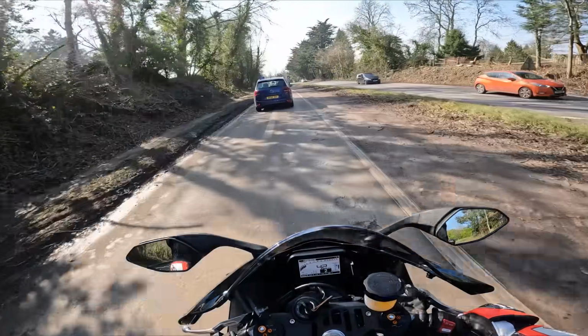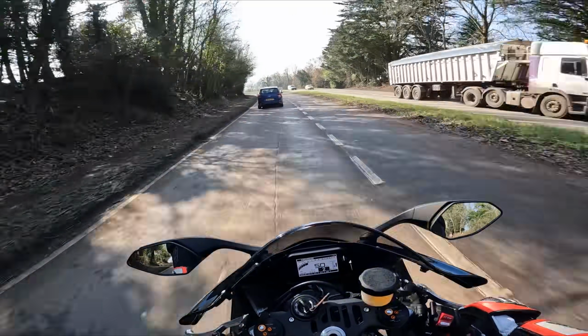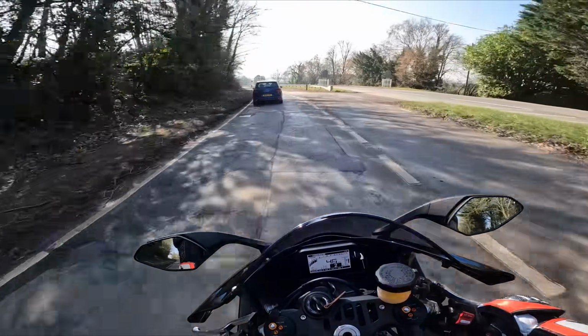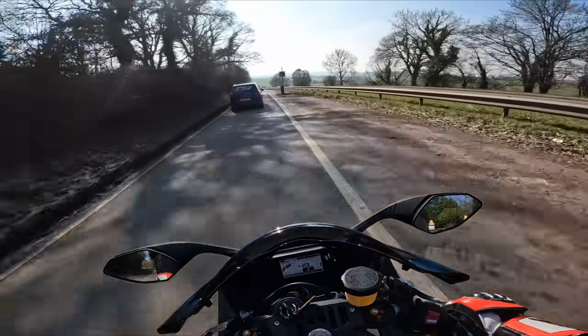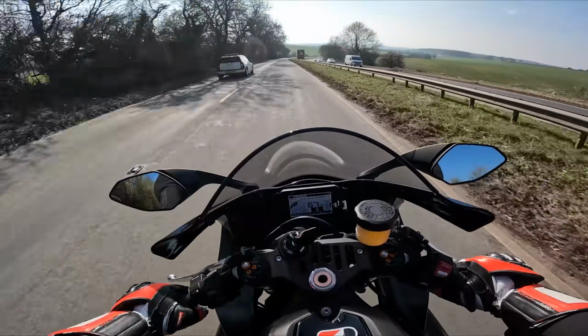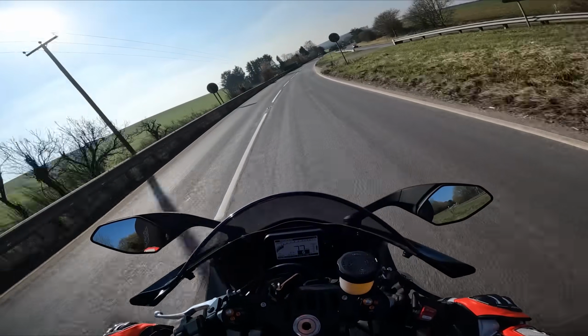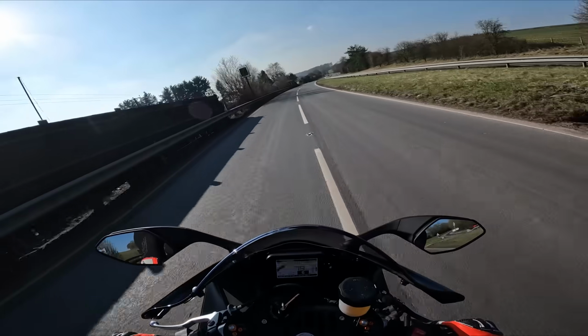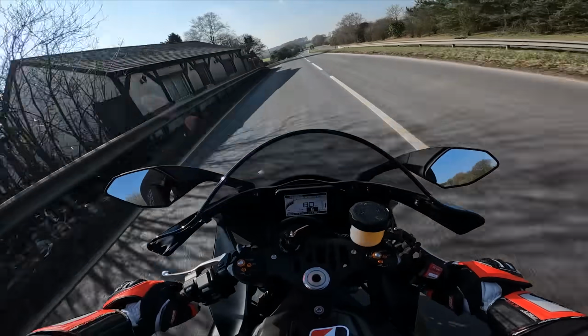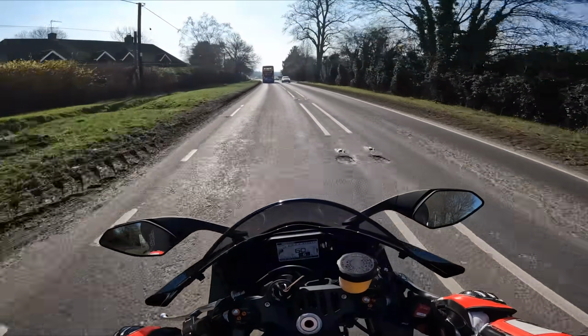I mean, Jesus, it's so quick, this thing. I just forget how bloody rampant these bikes are. I mean, we're at 5,500. I'm not going to go much more than that for now. Oh, it is hard. But what do you expect from a race bike? Right, well, I'm going to do some miles and I'll cut back a little later.